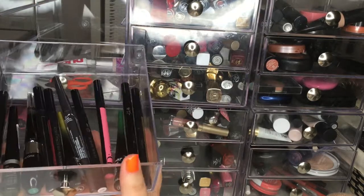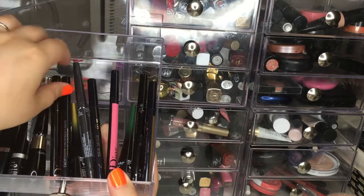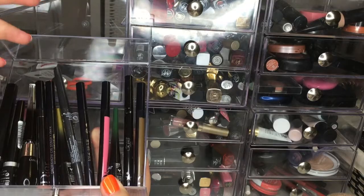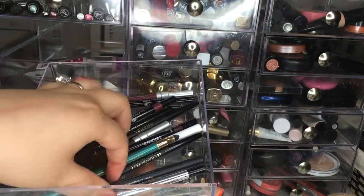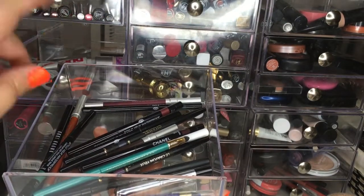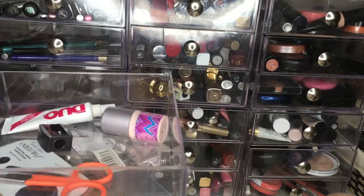So this first one is all liquid eyeliners, either liquid like an ink or if they're a felt tip, but they're just more like felt tip liquid liners. And then underneath we have all the waterproof liners, the pencil liners. So that's how I differentiated between the two, just liquid liners and then regular liners, I guess. And then this drawer is very sad and lonely.